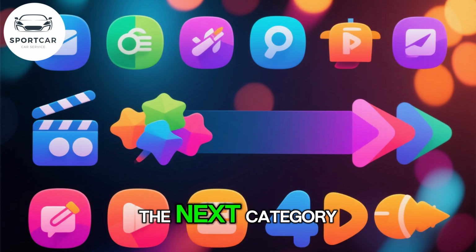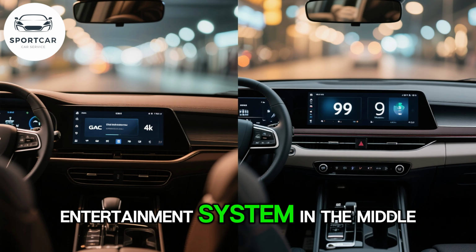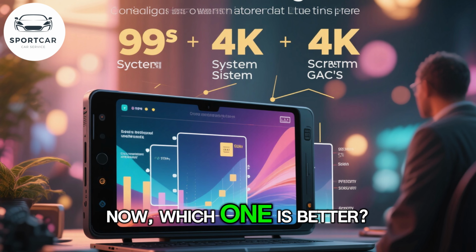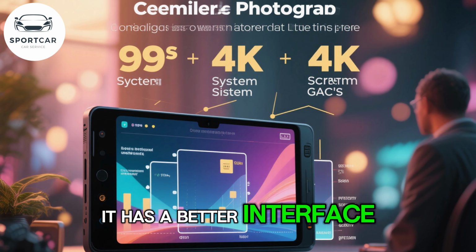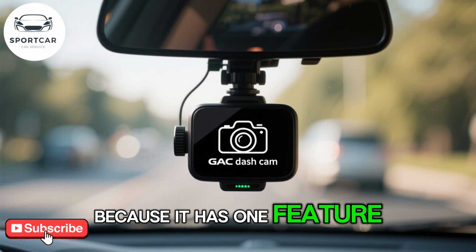Now let's move on to the next category, which is the entertainment. So the GAC has an entertainment system in the middle, whereas the D9 has 2 screens. One in the middle and one on the passenger side. Now, which one is better? Well, I would say that the D9 is definitely better, because it has a bigger screen and it has a better interface.